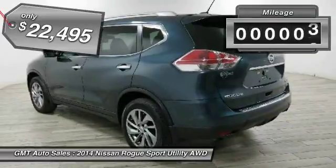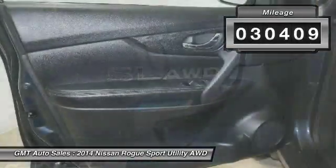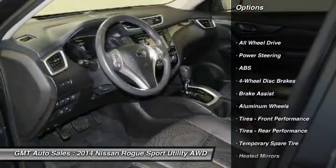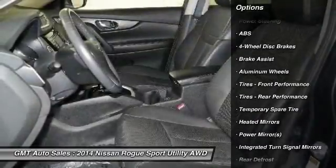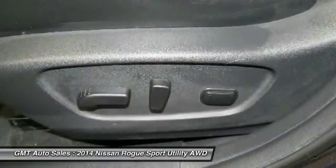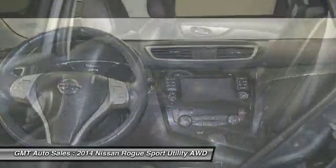This vehicle has less than 35,000 miles. Here are some of this vehicle's great options: power lift gate, keyless entry, steering wheel audio controls, anti-lock braking system, all-wheel drive, navigation system, leather-wrapped steering wheel, Bluetooth, adjustable steering wheel, power steering.